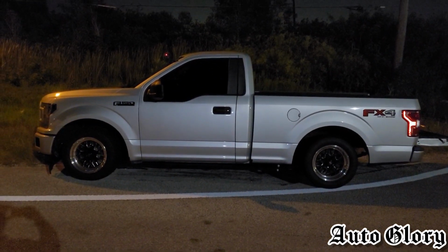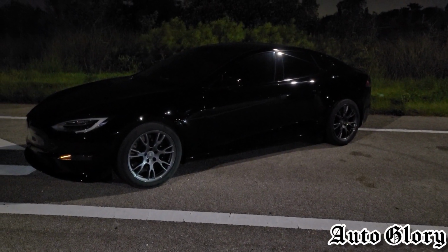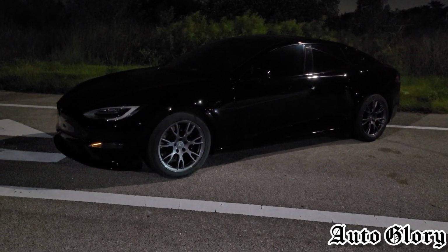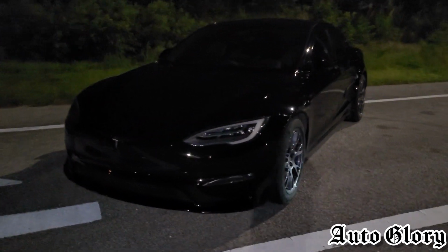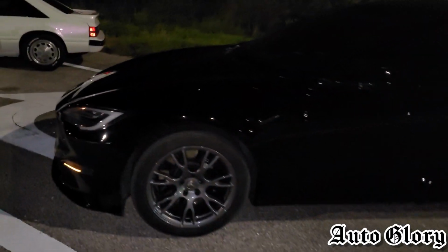And he's going to be running up against a 2021 Tesla Model S Plaid. Now, this one has been featured on the channel several times already. He is currently at a 94% state of charge. This is a full weight car, and he's got roughly around 20,000 miles on it right now.